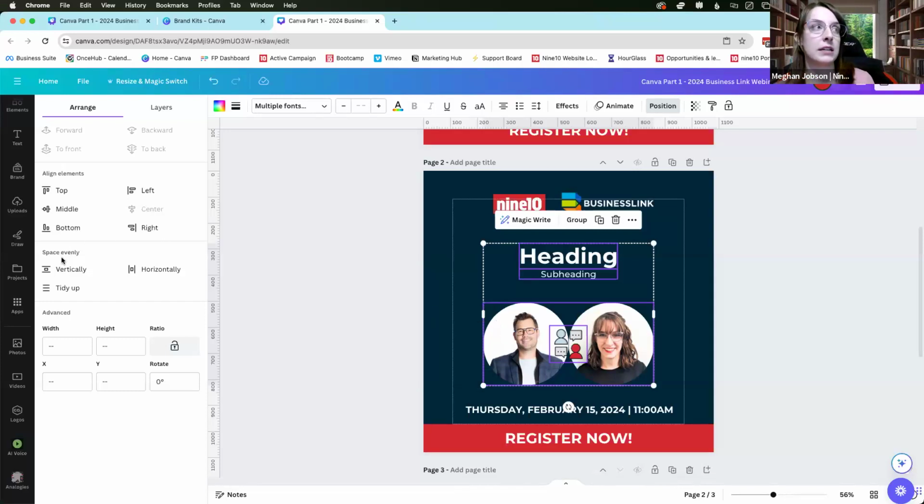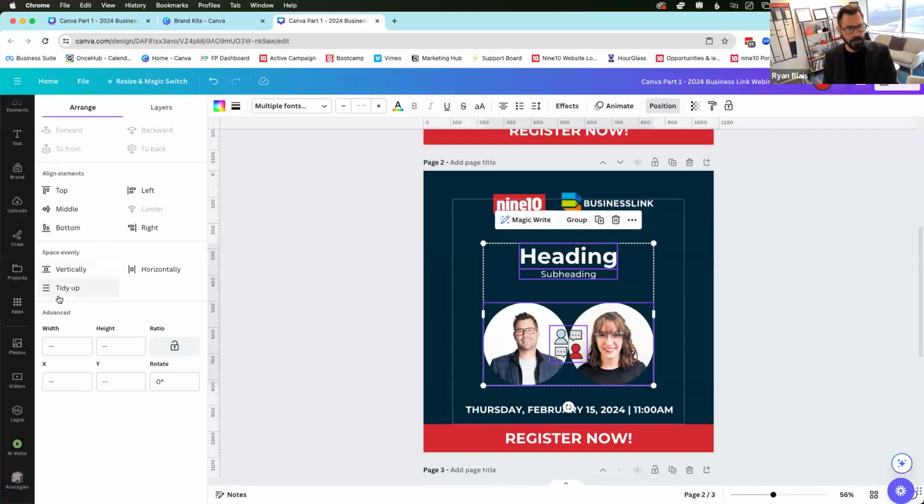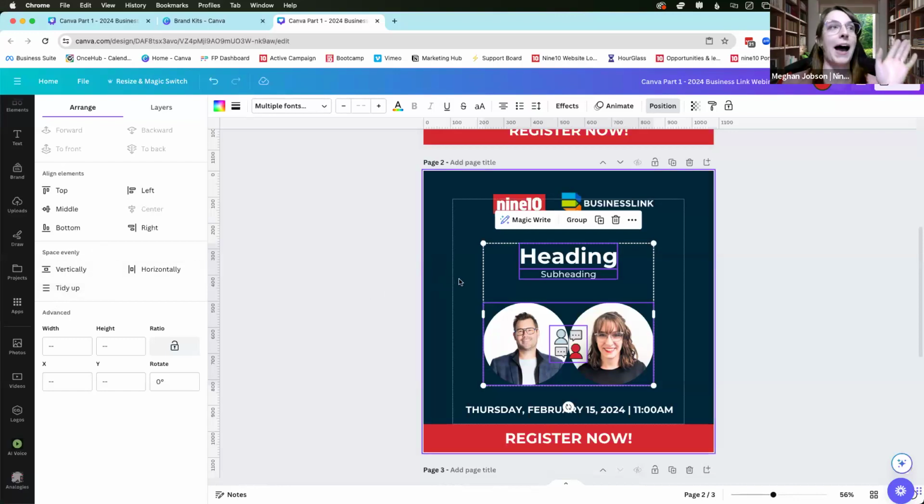The other tool in here is something called Space Evenly. So again, for lists and a lot of multiples of icons or elements, spacing evenly, vertically, horizontally, or even just tidying up so they look nicely aligned is a time saver to the max. So you don't have to manually adjust every element so it's exactly the right number of pixels away from the last one.